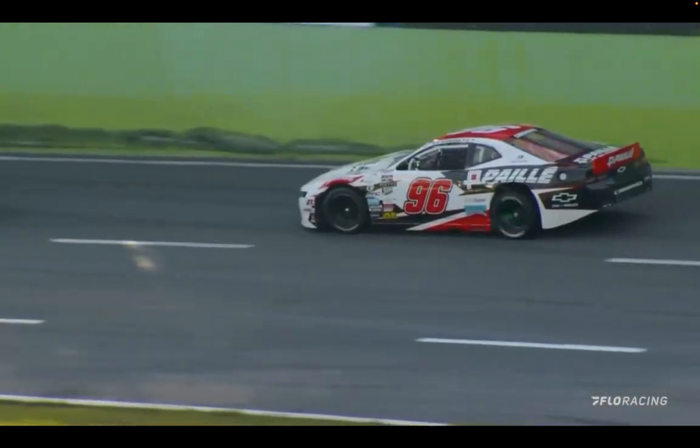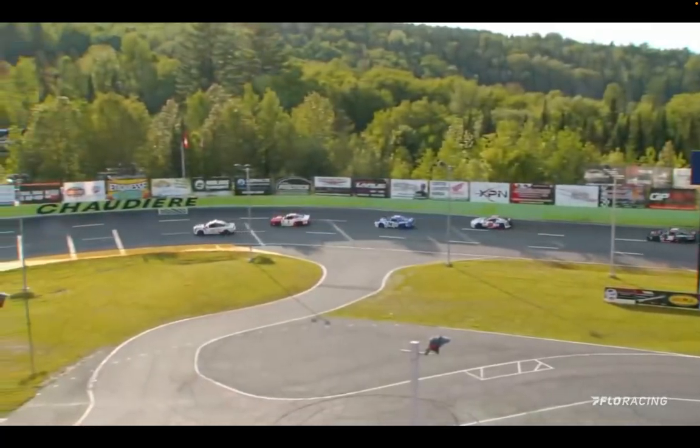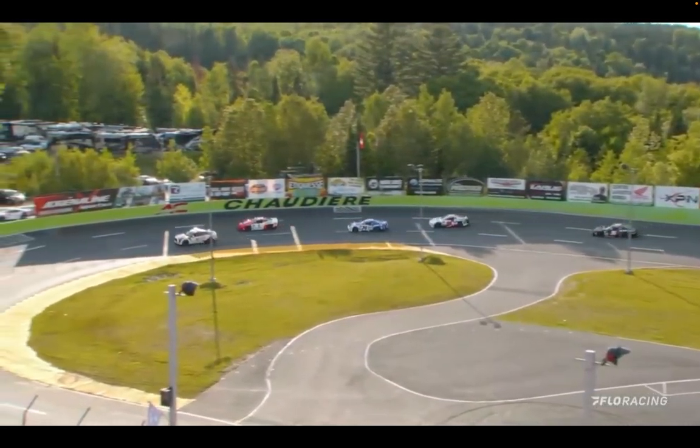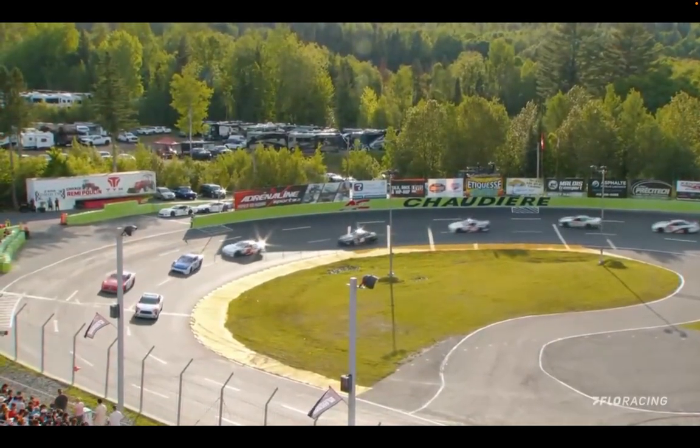We'll wait for him to get out here, Adam. We'll get a quick word with Will if we can. 24-year-old, as he knows this place, got to be super disappointed. The car ran really good, but when that power steering line went, that kind of put him out to lunch today.